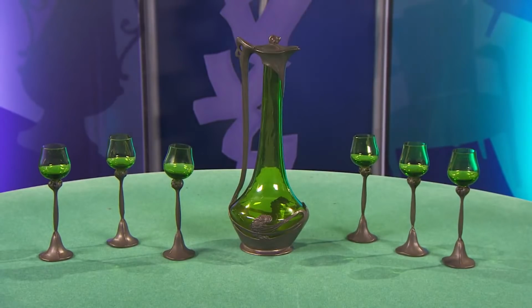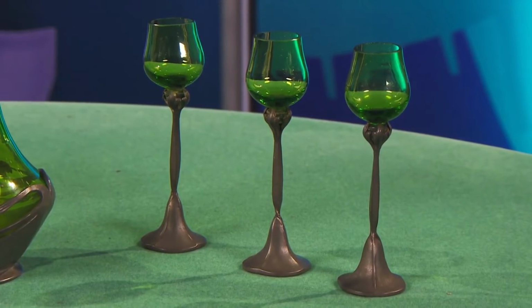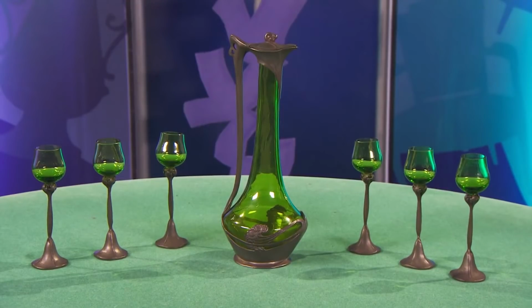Will this next lot make David Hateney green with envy? You've brought a very nice set here. Tell me something about it. They belonged to a great-aunt, and she left them to my mother, and they've not really done a great deal since. They've just been kept either in a cupboard or in a cabinet, and that's it.